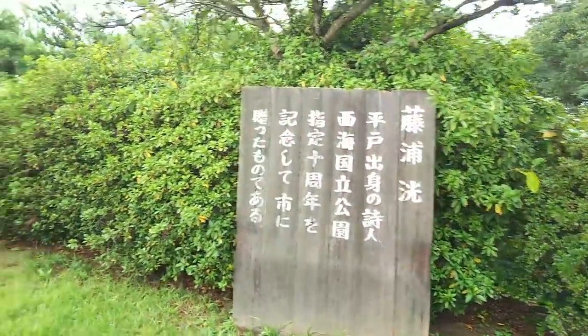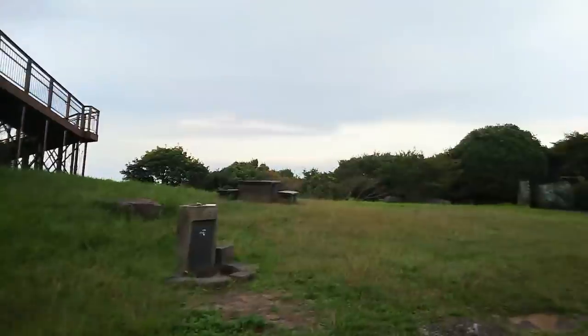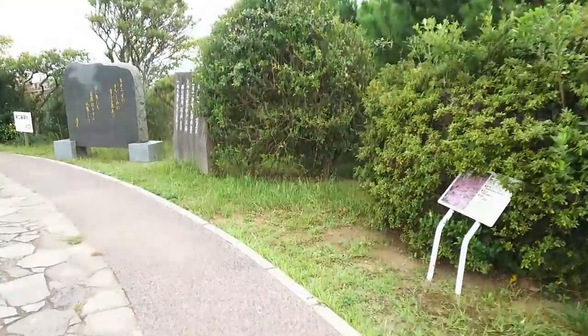Again, some more signs about the area. That's one of the main lookout points, and then we're going over to the one that actually stretches out over the mountain.